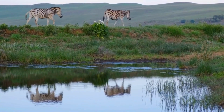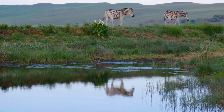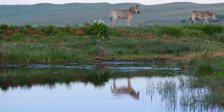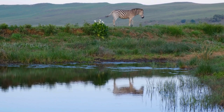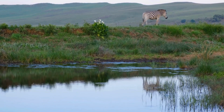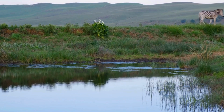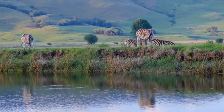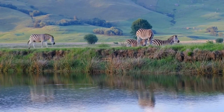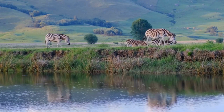Climate change poses an additional challenge, as shifts in weather patterns can impact the availability of food and water for zebras. They may be forced to migrate longer distances or face increased competition with other species for limited resources. Efforts to protect zebras involve a combination of strategies, including the establishment of protected areas and wildlife reserves, conservation breeding programs, and raising awareness about the importance of these species to their ecosystems and the world's biodiversity.